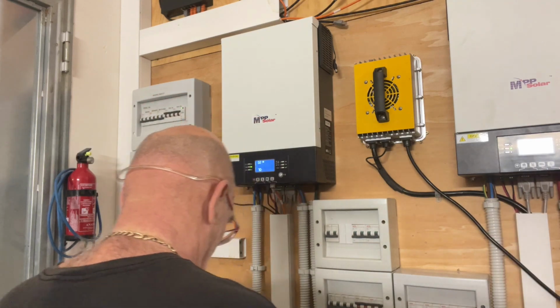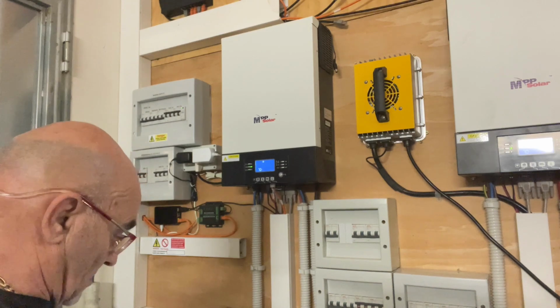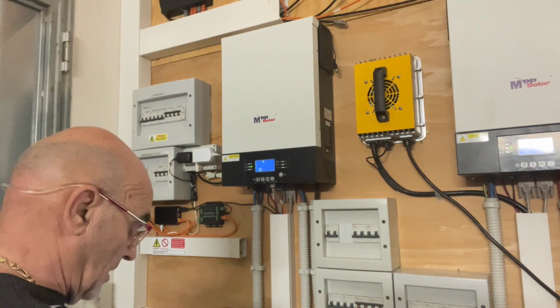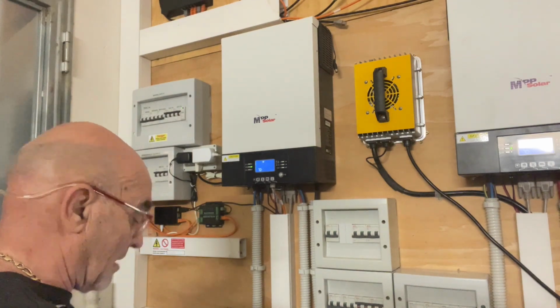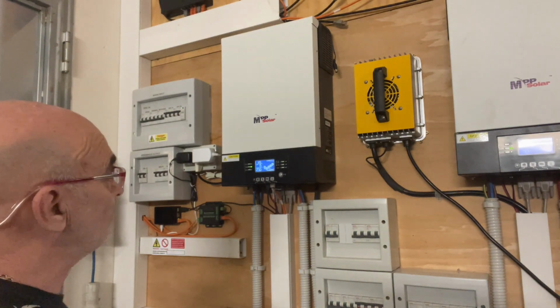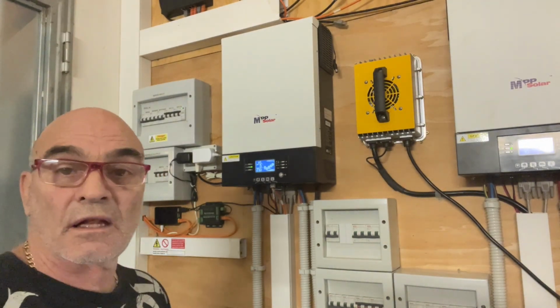70 amps, okay. So we would expect to see higher input on solar, but because it's like a white sort of haze, we're not seeing anything at the moment. So I'll keep watching it and let you know. Okay.